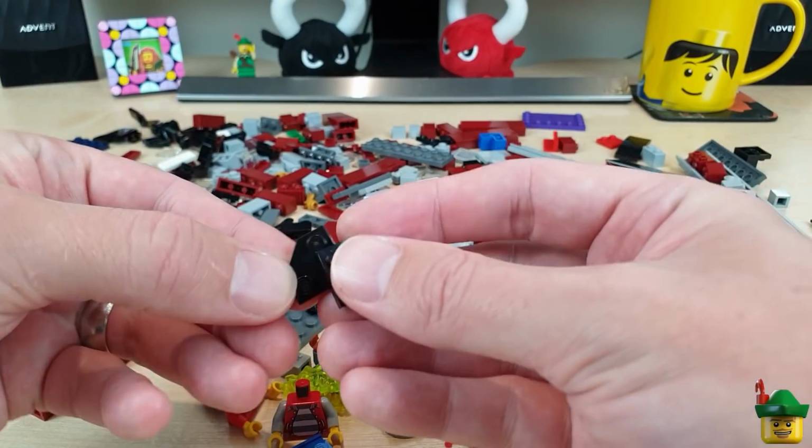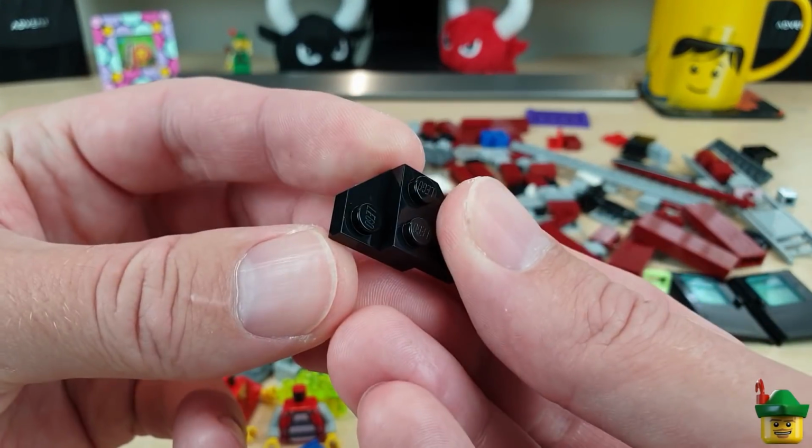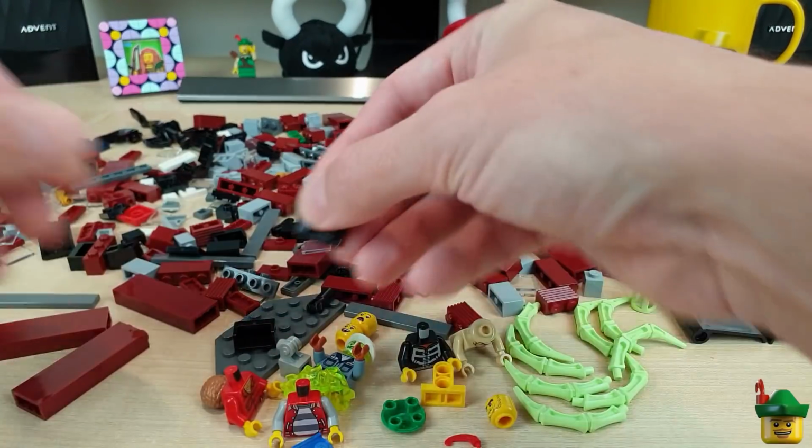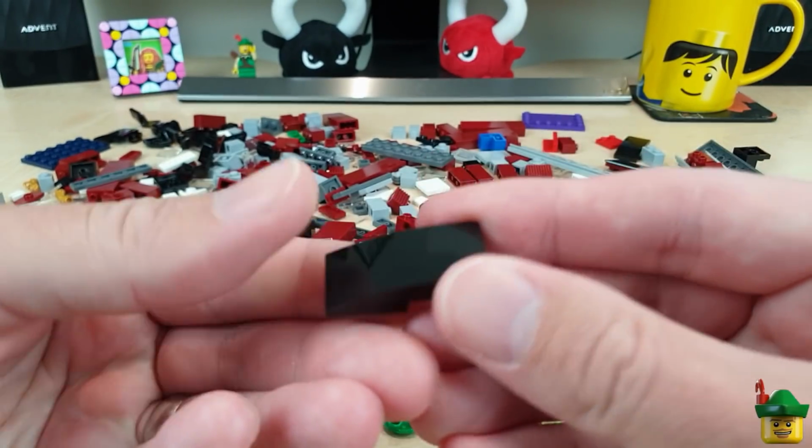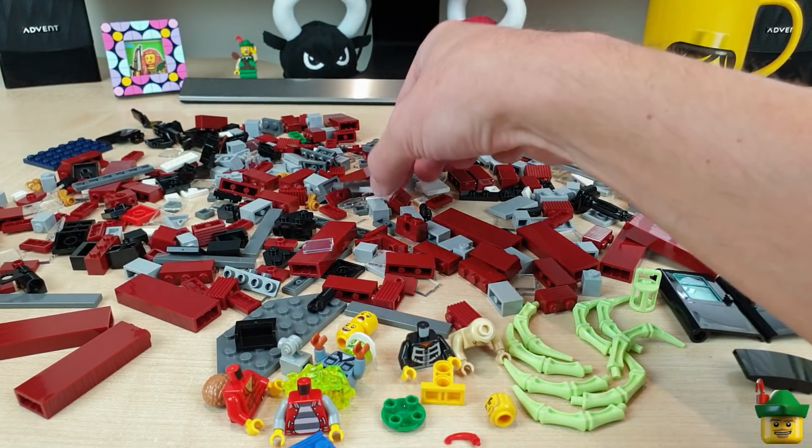These are for an underwater base. I've got so many different projects on, so that's probably a way off. Those are for the roof of my train, so they can go with that.